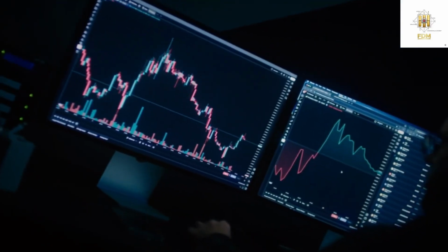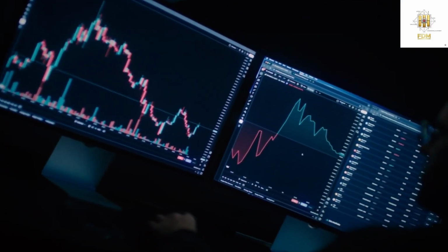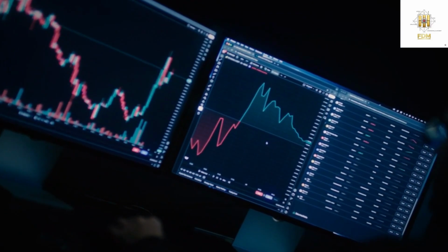So far, we've covered what FDM is and its four pillars. Now let me ask you, have you ever experienced any of these pillars being violated in your own trading? Take a moment to think about it.